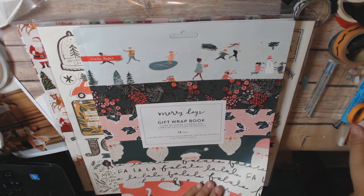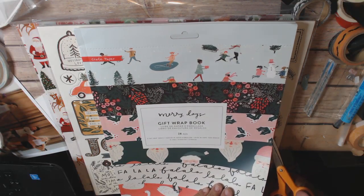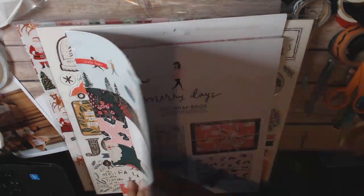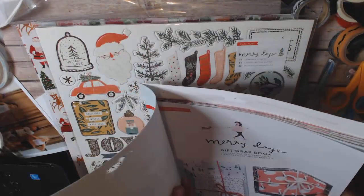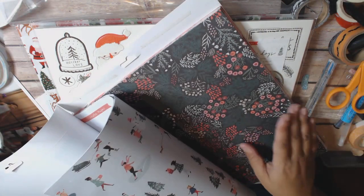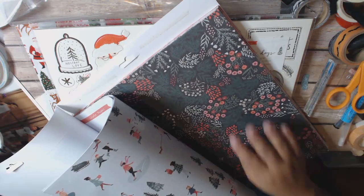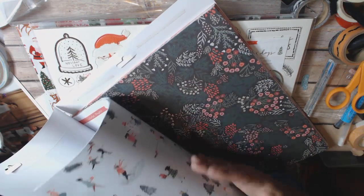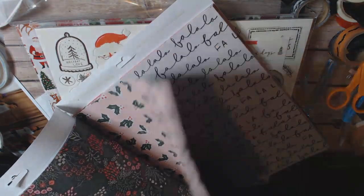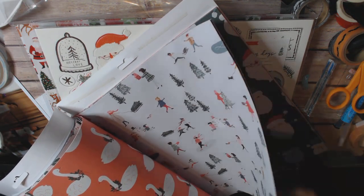And I also got this one in a Maggie Holmes collection, her Willow Lane, which I have not used yet. So the thing about the gift wrap book is the paper is more like a wrapping paper than a scrapbook paper, but it absolutely could be used as a scrapbook paper. But it would be lovely in a swap to wrap the presents in this, or to even use this in your design.